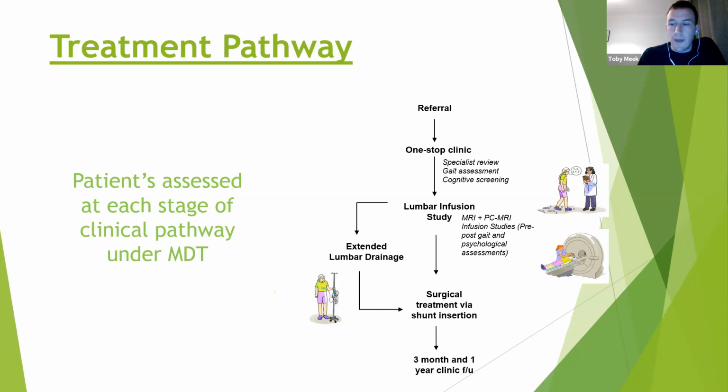We then complete some baseline outcome measures: the 10-meter walk test, the timed up and go, a timed 360-degree turn to both sides, a short falls efficacy scale, and normally a formal balance measure, either the Tinetti or the Berg. We use a few variations of outcomes depending on how someone presents, whether they're higher level or lower level, but it gives us a good baseline to know where someone is. We complete the full outcome measures again at 3 months and 1 year after patients have been shunted, so it's a good way of seeing progress and change. If we feel someone fits the clinical picture of normal pressure hydrocephalus, then the next stage of the assessment to help the diagnosis would be the lumbar infusion study, as we mentioned.